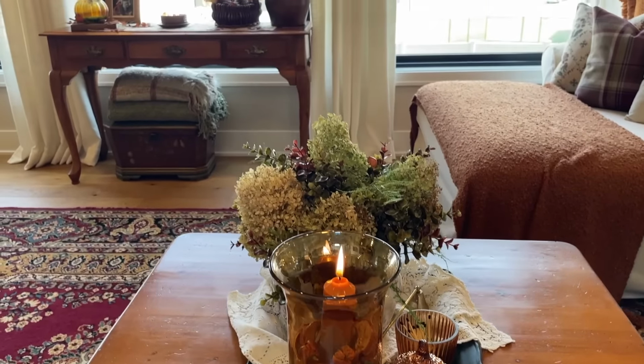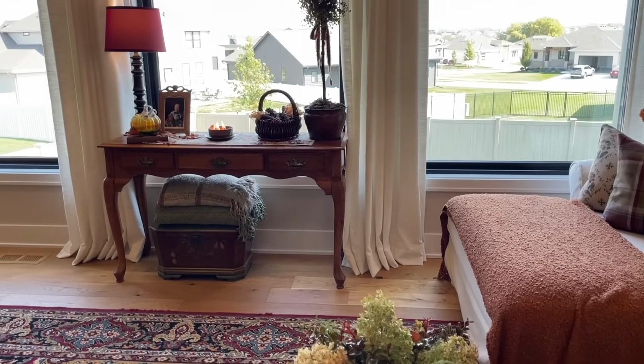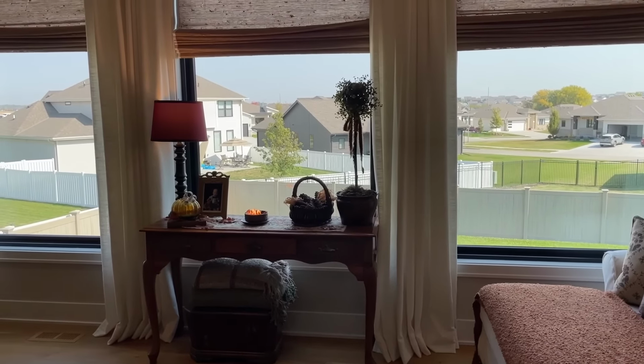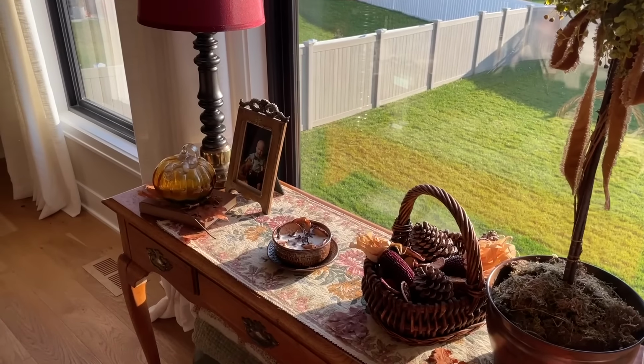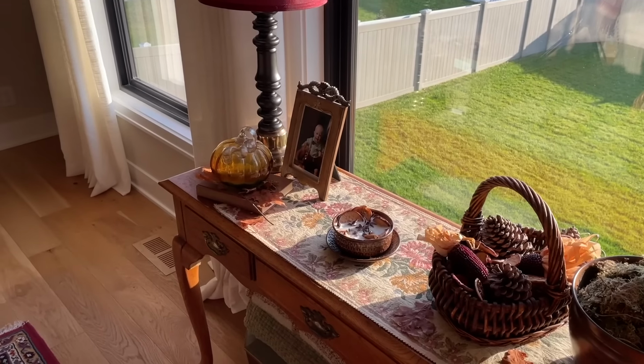One of my favorite spaces that we decorated together for fall was this little side table. It turned out so pretty and we just love having it in my home. It was a gift from my girlfriend Ashley. She saw it in her neighborhood and immediately thought of me, and I could not be more thankful.